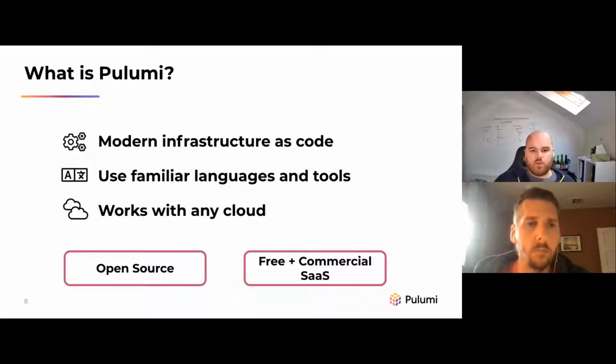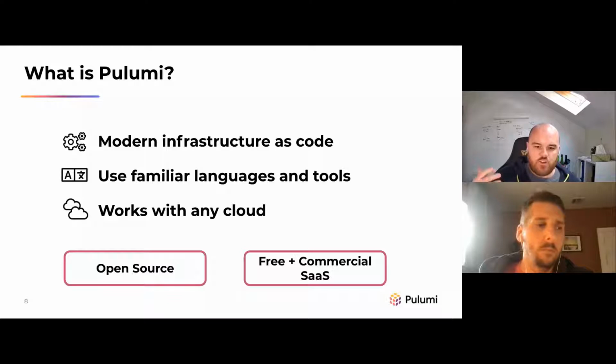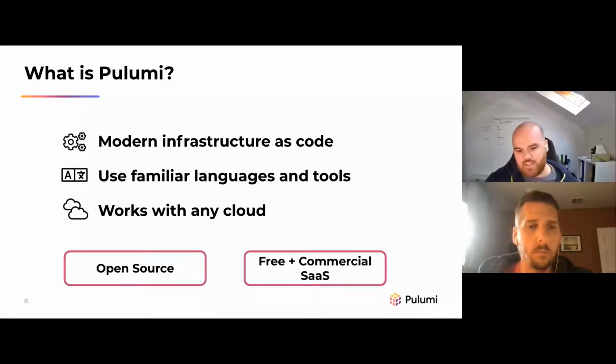So what is Pulumi? Where does it come in? Pulumi, we actually like to say we're modern infrastructure as code. So we're able to embed infrastructure as code with your familiar programming languages and your tooling and your IDEs and all your setups. It's open source. It works with any cloud. And of course, as per any product, it has a paid for aspect as well.